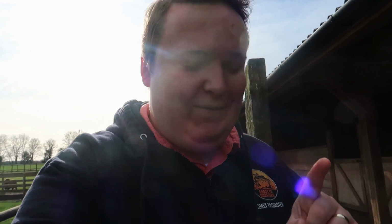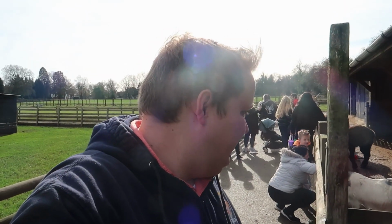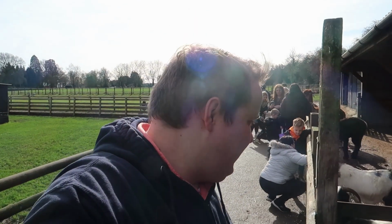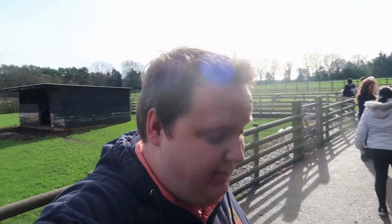This is such a lovely place to bring little ones, get them used to animals, so they can get up close with them and give them cuddles and obviously stroke them. It's perfect. Even us as adults love it, particularly when they've got cows, which is our favourite animal, if you haven't guessed already. They're so cute, so gentle.